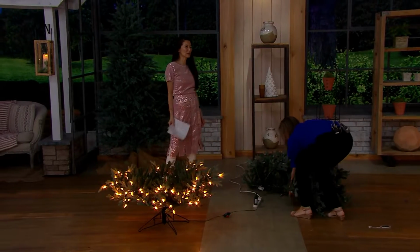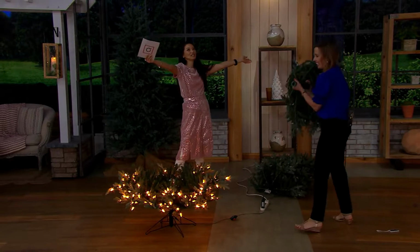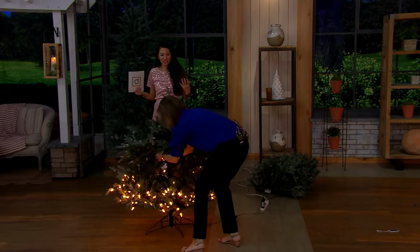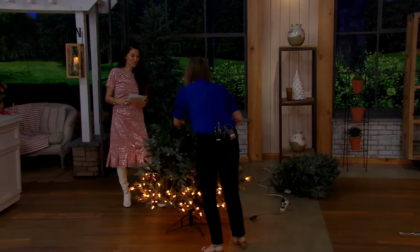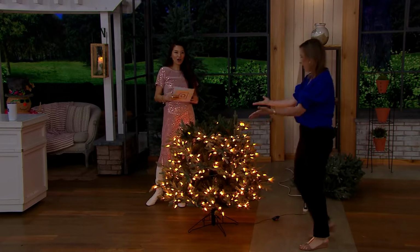So easy, by the way, because I remember growing up with those huge trees. You couldn't even store them. And then you would always have to have like several people help you. But the fact that you can separate it into 3 different trees and sections makes it so easy, right? It does. And so you can really just put it on there just like that.